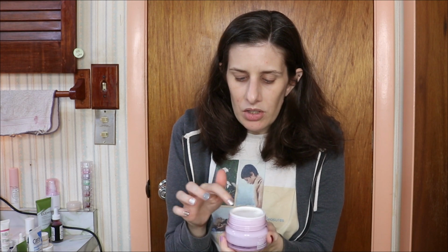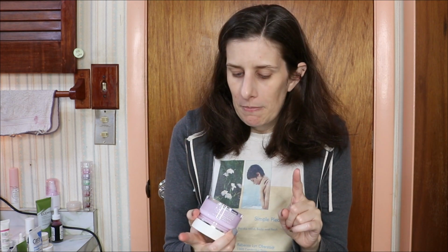It smells like citrus or like lemon, and there is fragrance in here, which I don't quite care for, but it does such amazing things to my skin. The only downside for this product besides the fragrance is when I'm super, super dehydrated and my skin is just tight and itching and burning just from water, this irritates my skin.